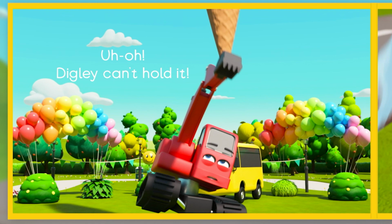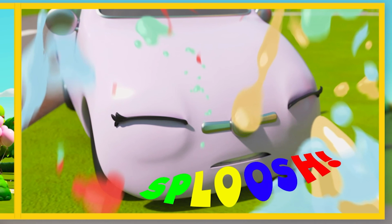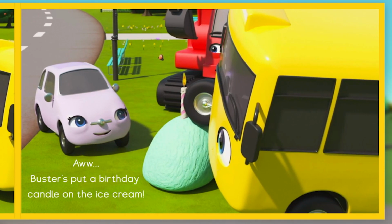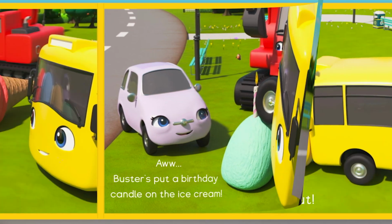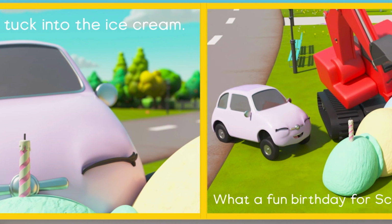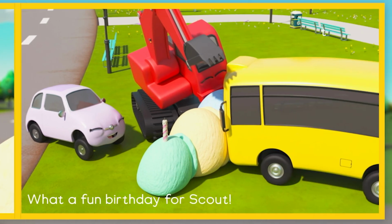Uh-oh, Diggly can't hold it. Sploosh! Oh no! The ice cream fell over. Aw, Buster's put a birthday candle on the ice cream. Now everyone can tuck into the ice cream. What a fun birthday for Scout!